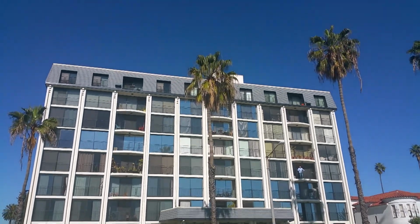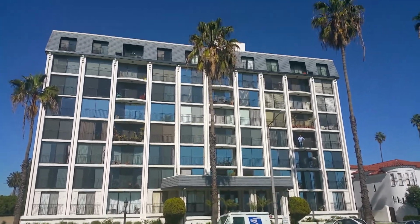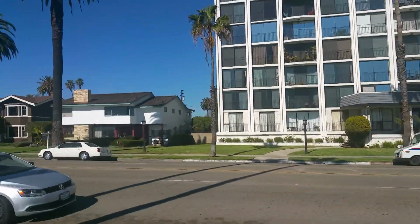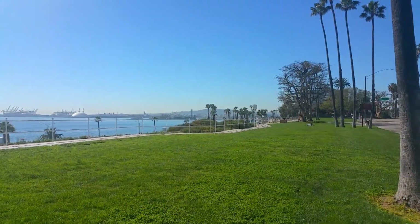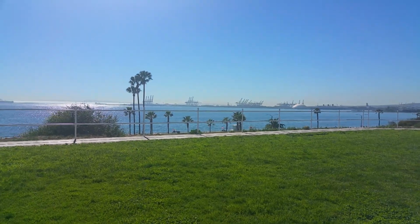562rent.com. Welcome to 2601 East Ocean Boulevard, Long Beach, California 90802. This is a listing for an ocean view, one bed. Taking a casual look around the building, the neighborhood, and the unit itself, same as you would if you came by to take a look.